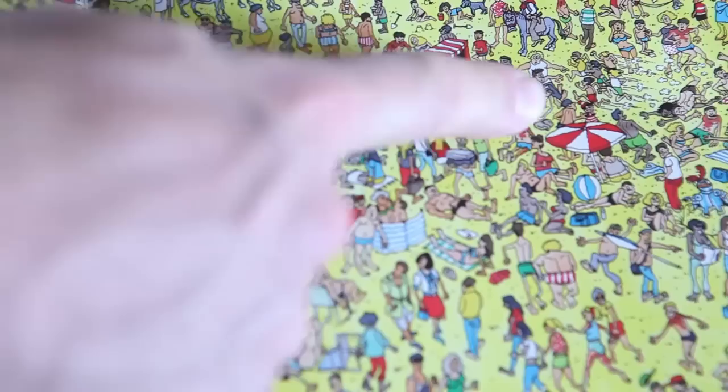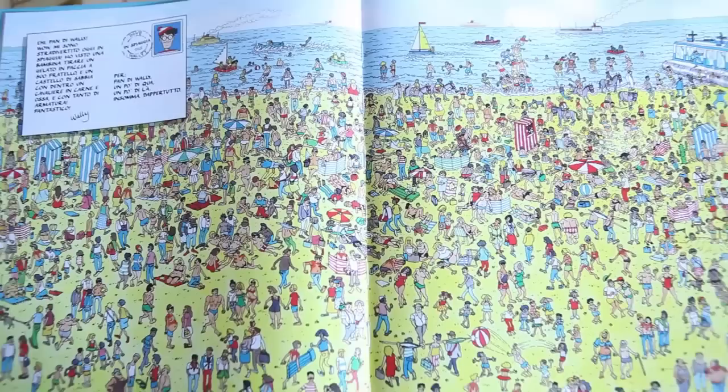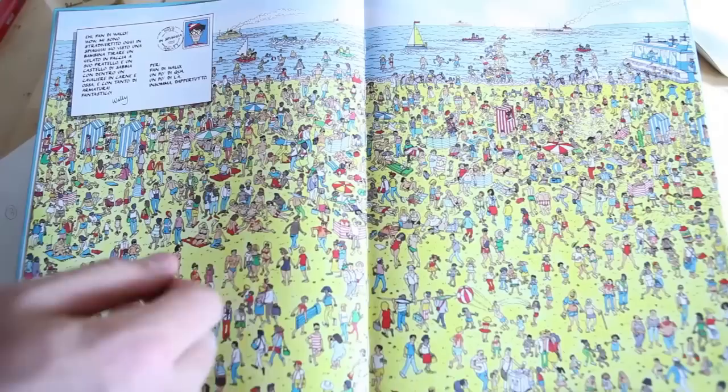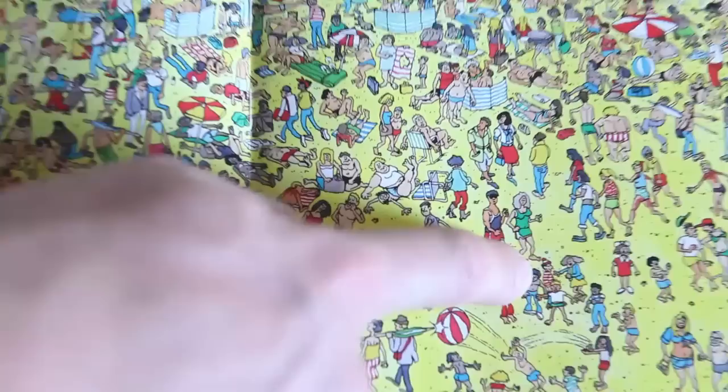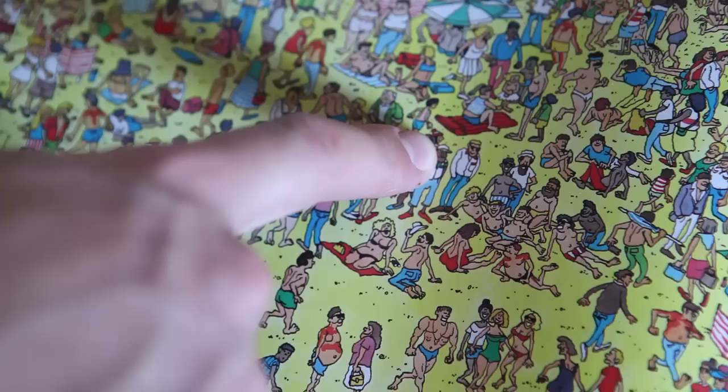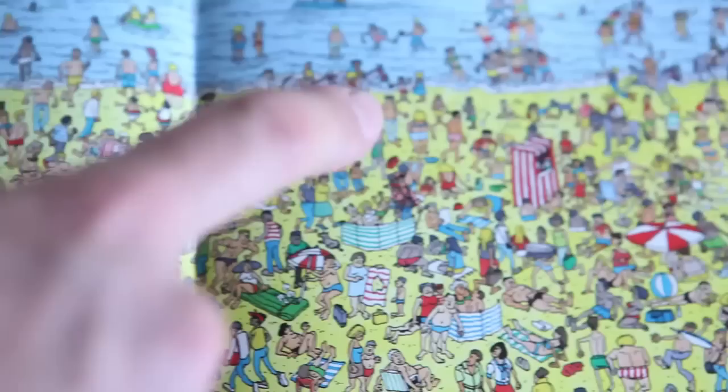Then in this double page, we have, for the first time, the little Wallys. And there are six of them. Six little Wallys! So let's start. Number one, over there. Number two. Number three. Then we have number four. And number five is here. And the number six is over this blue curtain.